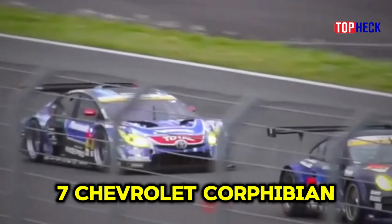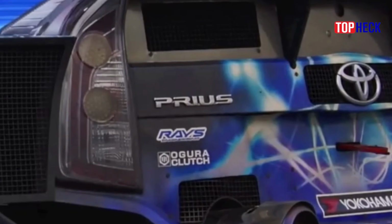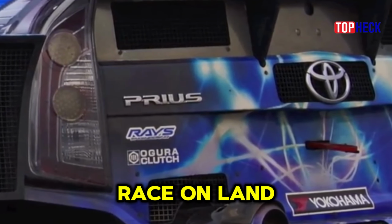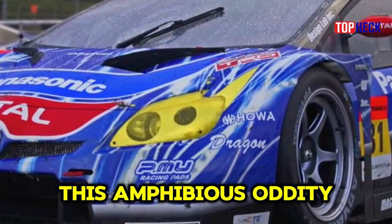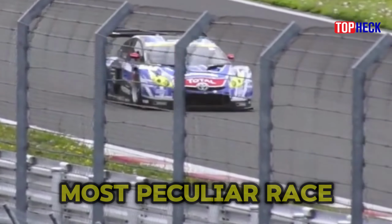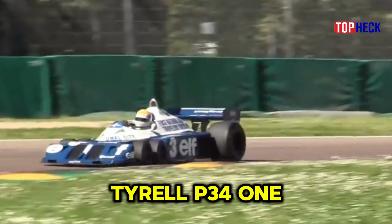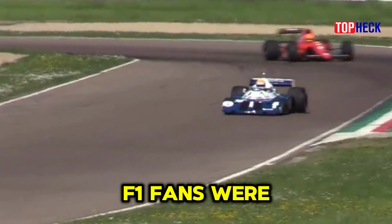7. Chevrolet Corphibian. Diving into the aquatic realm, we have the Chevrolet Corphibian, a car that can not only race on land, but also float on water. This amphibious oddity might not have dominated either environment, but it's certainly one of the most peculiar race cars ever conceived.